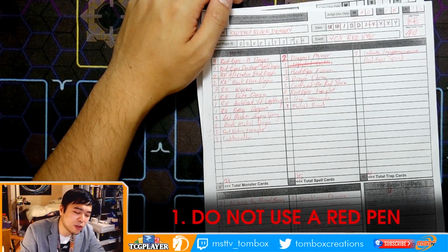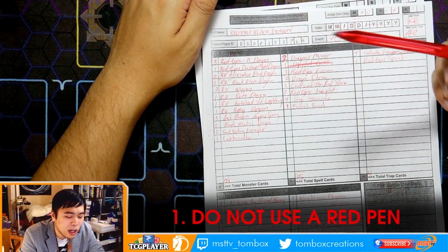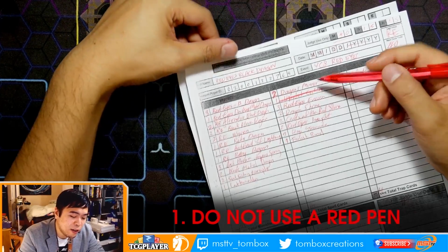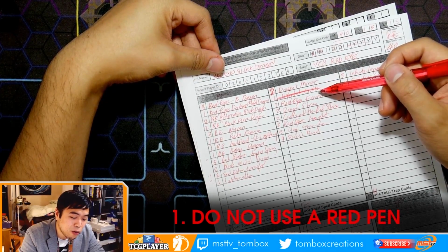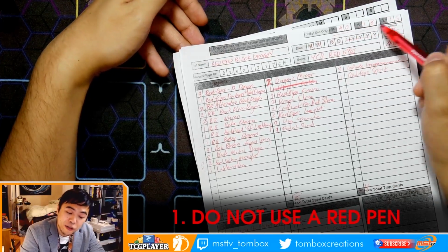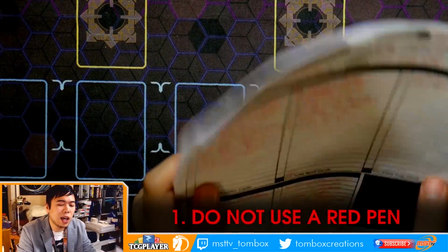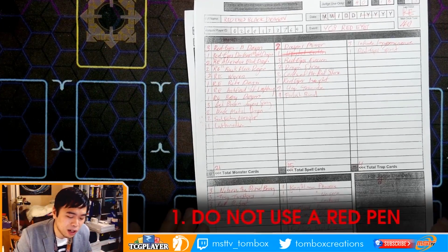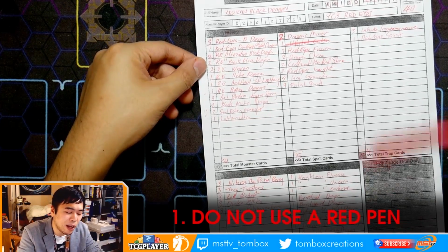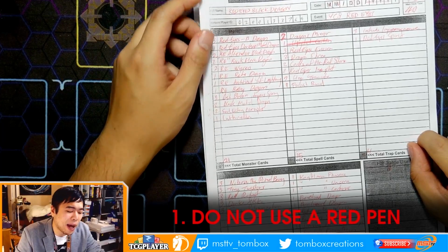it in red. Sorry for those of you guys who are colorblind, but you cannot write in red because red is the color that judges use, and you can't tell if a judge crossed this out or you crossed it out. And for the top part here, because it's all filled up, did a judge fill that out or did you fill it out? Now it becomes a huge problem, and we really just want to avoid the problem altogether. So to avoid some miscommunication of whether a player or a judge wrote on this thing, this is going to be passed off to the back of the line.